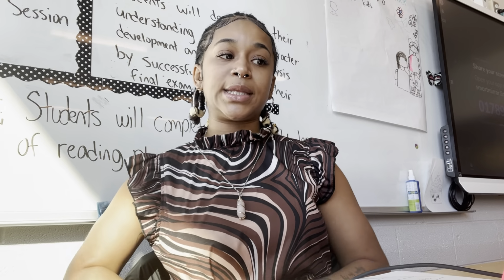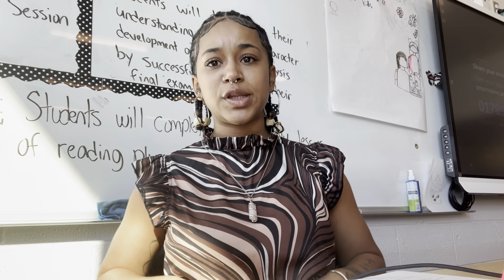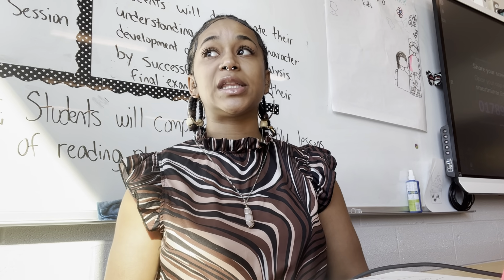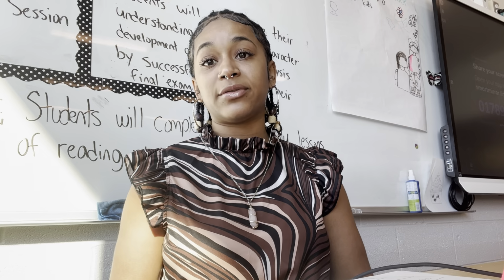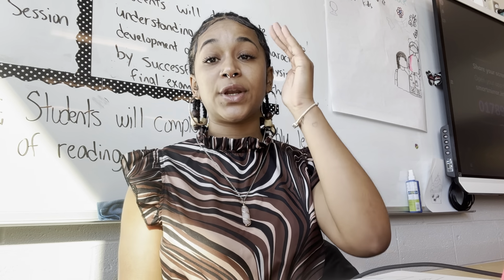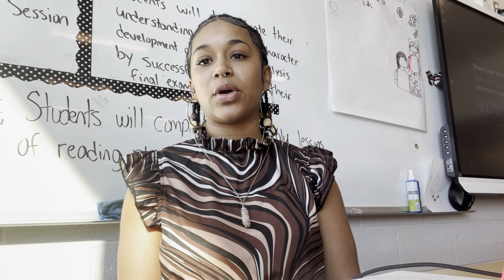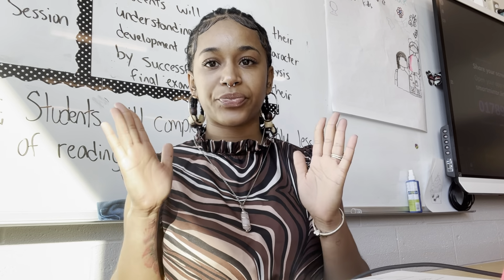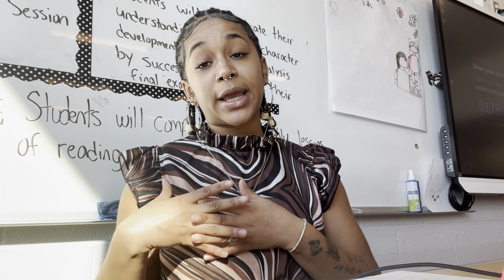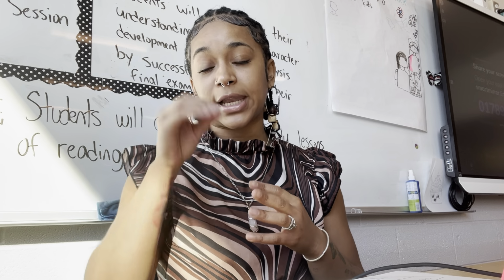Second tip is bins to separate student work, or dividers. If you have a file cabinet, use dividers to separate the work, because last year teaching 12th, 11th, and 10th grade, I had so many students, and different assignments for each grade. It was very hard for me to stay organized and keep track of where students' work would go. Even folders, if you want to put your students' work in folders, I have different colors for each class.